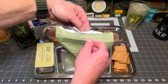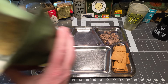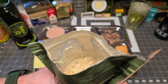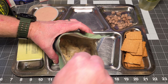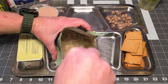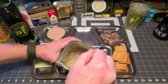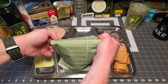It's been about 7 minutes, so let's check on this. Oh man, that smells so good. Not sure you can see in there, but there are some measuring lines in there. Yeah, this looks and smells really good. I think that is plenty of water. I think it's the perfect consistency.